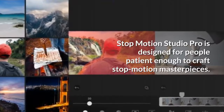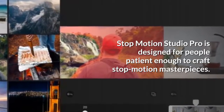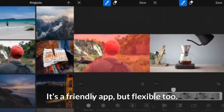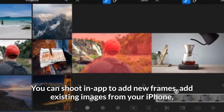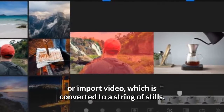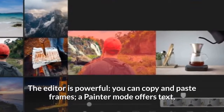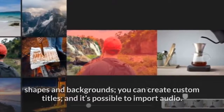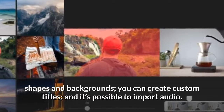Stop Motion Studio Pro. Stop Motion Studio Pro is designed for people patient enough to craft stop-motion masterpieces. It's a friendly app, but flexible too. You can shoot in the app to add new frames, add existing images from your iPhone, or import video, which is converted to a string of stills. The editor is powerful, you can copy and paste frames, a painter mode offers text, shapes and backgrounds, you can create custom titles, and it's possible to import audio.